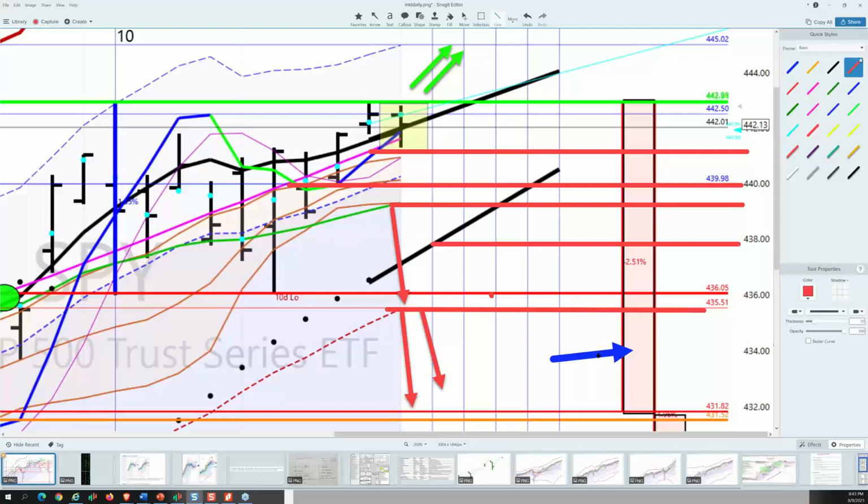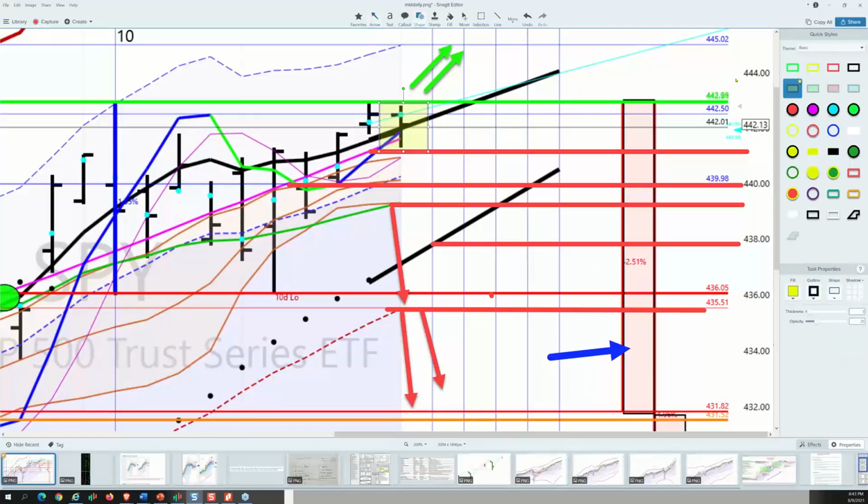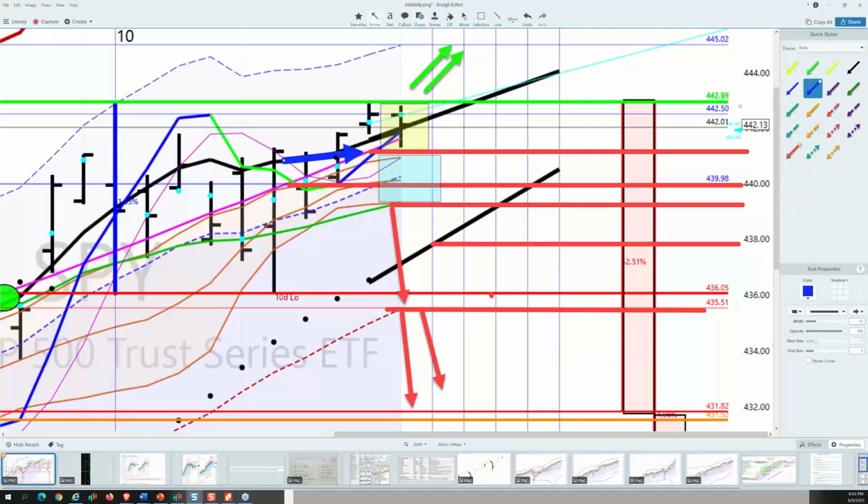So, this range inside here, you get to decide what you want to do with that. We'll just color that blue so you can see that. If you were a tactical intraday trader, you could be thinking about getting short here at 441, and then start playing that all the way down.